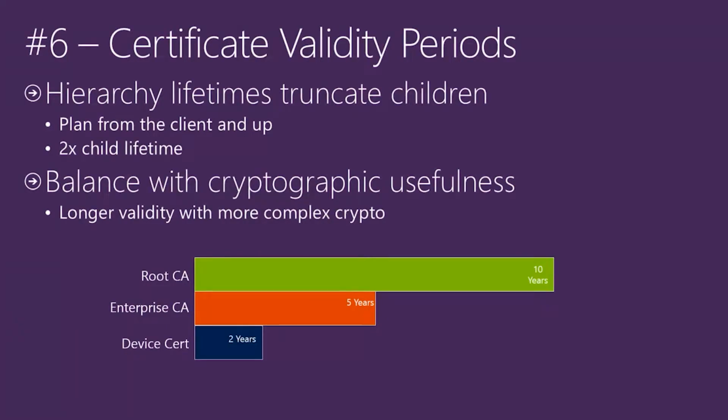So how can you design around that? Well, one, start with the bottom. Figure out what your client needs are, your users, your devices, those end entity certificates. Figure out what the longest one is going to be. Once you have an idea of what that is, just start multiplying by 2 all the way up. Gross generalization, but it gives you a framework to work with. And I'll talk about why the twice lifetime.